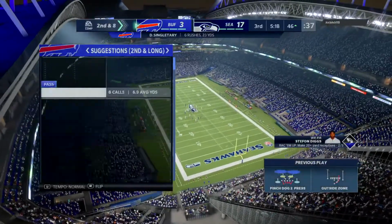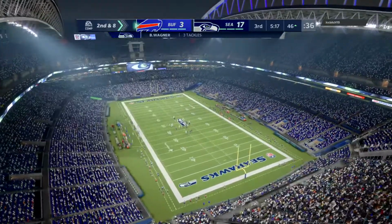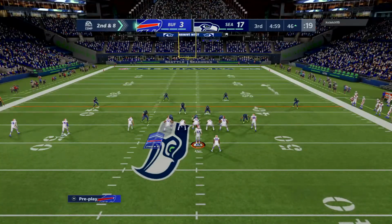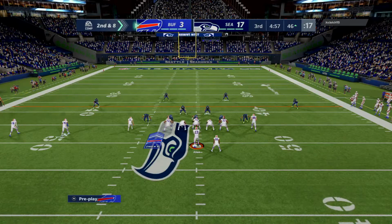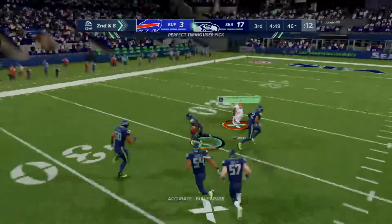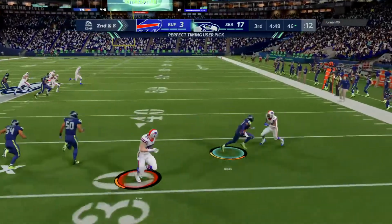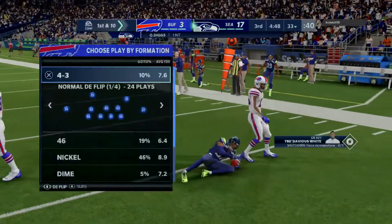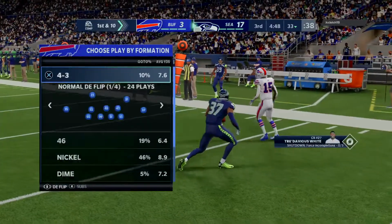And he'll get this down only to about the 46. By Bobby Wagner. Making the stop that time, Bobby Wagner. Brings up second and 8 at the 46-yard line. Throwing on 2nd and 8, Allen. And for a third time tonight, he's intercepted. Picked off by Quandre Diggs. And he's able to get it back to the 33-yard line.